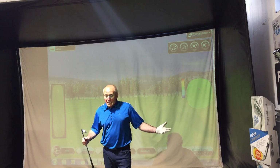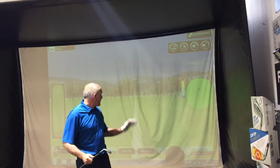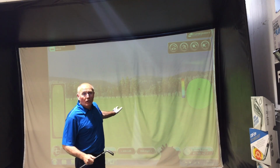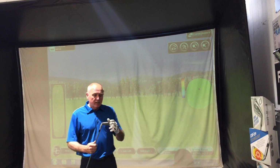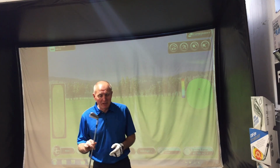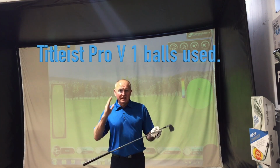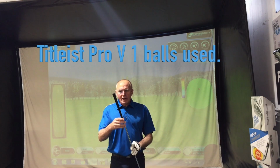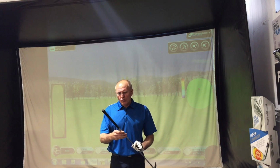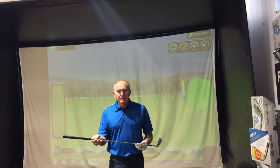Right, we're over in the hitting area, everybody. I've got my GC2 running on the deck. I've got a green set at about 160, 161. I've got the classic Mizuno TP11 6-iron in my hand. Dynamic Gold S400 shaft, standard length, standard lie, retrofitted with an old classic Royal Grip tour wrap. These were great in the dry and shocking in the wet. Let's give it a hit.